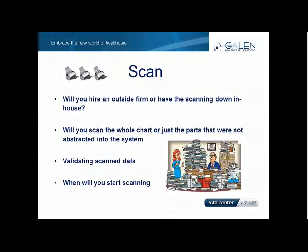So one thing to remember when you're scanning: scanned data is not discrete data and cannot be reported on or manipulated in any way, right? It's just a scanned document. Depending on the size and volume of your practice, you'll need to weigh the cost of hiring an outside firm or asking internal resources to do the scanning for you. Try to hire a medical scanning firm versus a data entry firm to do your scanning to eliminate unnecessary mistakes.